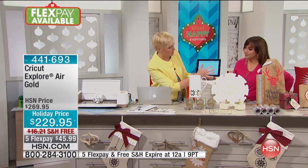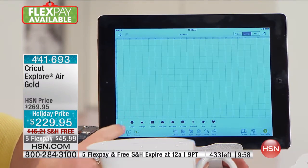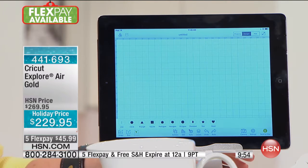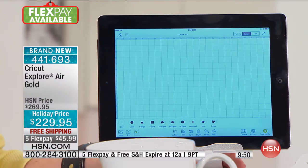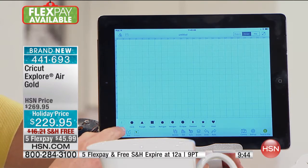Let's talk about adding shapes to a project. I've gone from that Pinterest-esque screen to create a new project. I'm going to go all the way down here, and all of this can be done on your computer as well. I'm just showing everybody on the iPad because you can work on this while you're in the carpool lane or sitting at the dentist's office. You can do it on your phone, you can do it on your iPad. So I'm going to click on Insert Image.